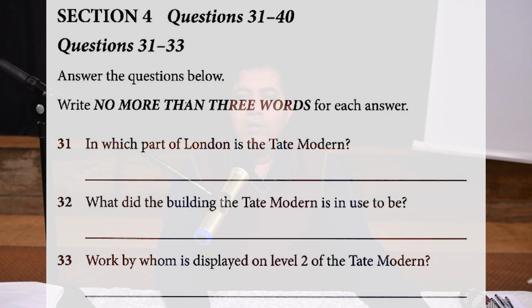As most of you already know, or at least I hope most of you know, there are 4 Tate galleries in all. To begin, I'd like to tell you a little bit about the Tate Modern. Tate Modern is located in a very busy part of London called the South Bank.